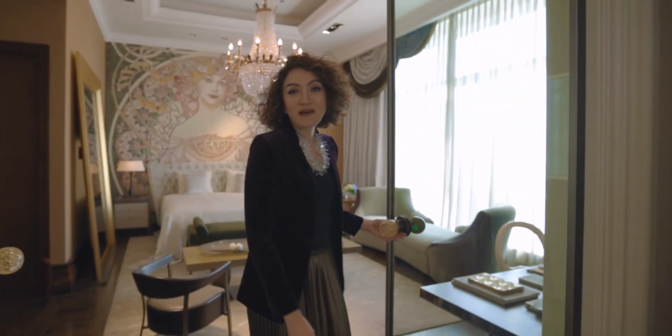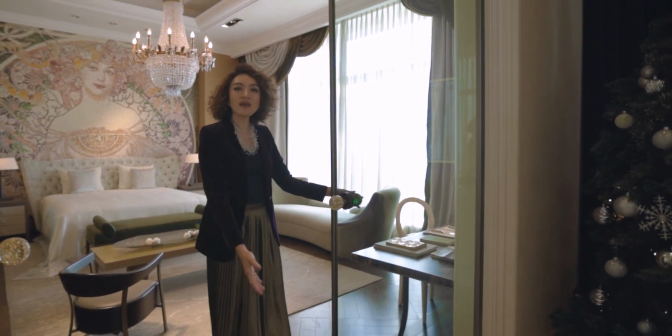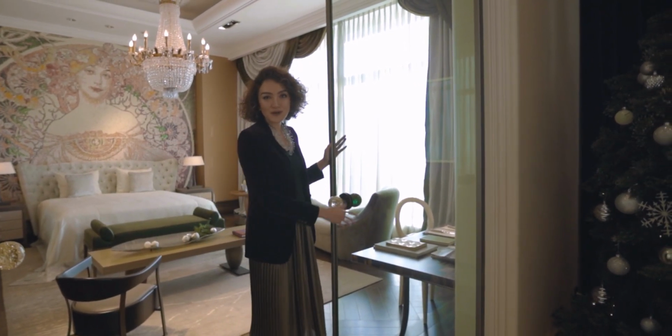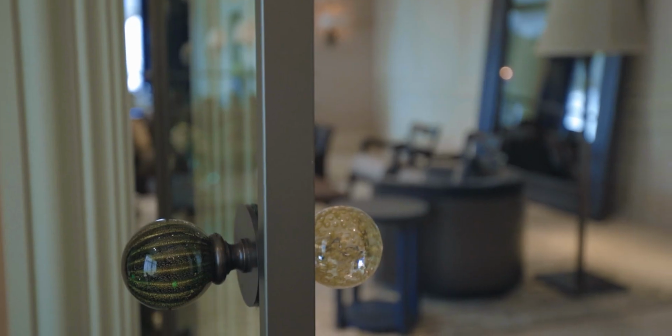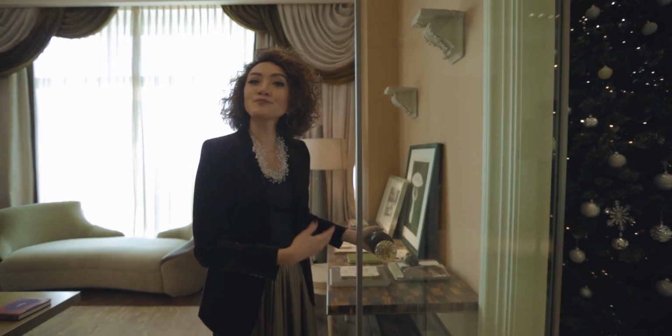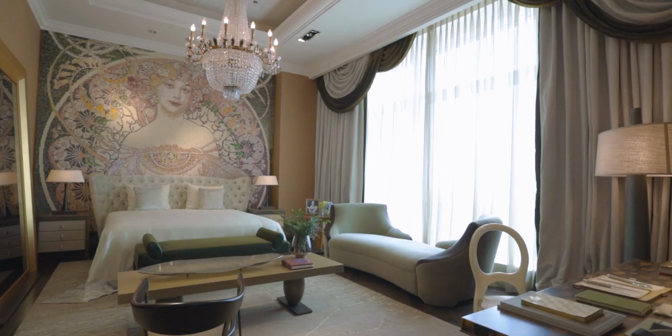As we design this penthouse to be a show unit, we connect the master bedroom from the living area through this double glass door held by these Murano door handles. Since these are handmade, you can have fun to put a different variation of handles in the front and in the back.